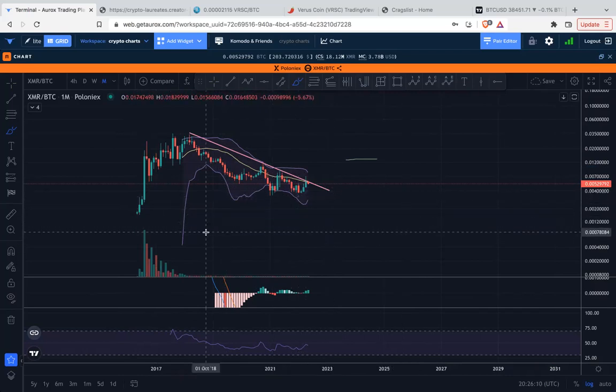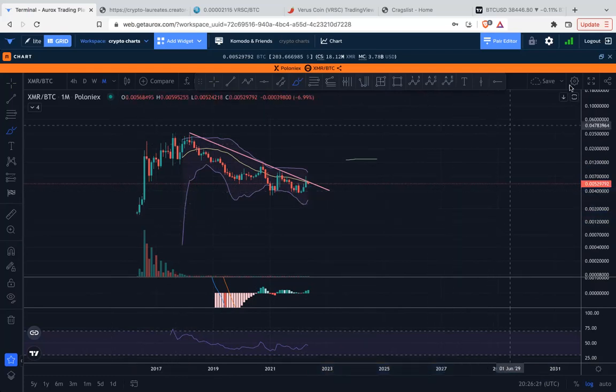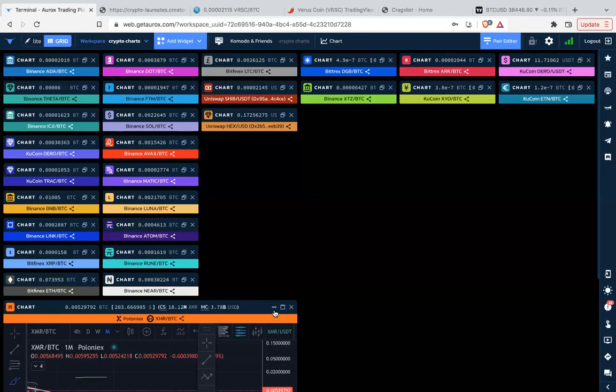Otherwise you become like all the other things that have lower lows over time and make a downtrend. Okay, it'll be cool to watch. Yeah, stick around, I hope, and intend to do the same.